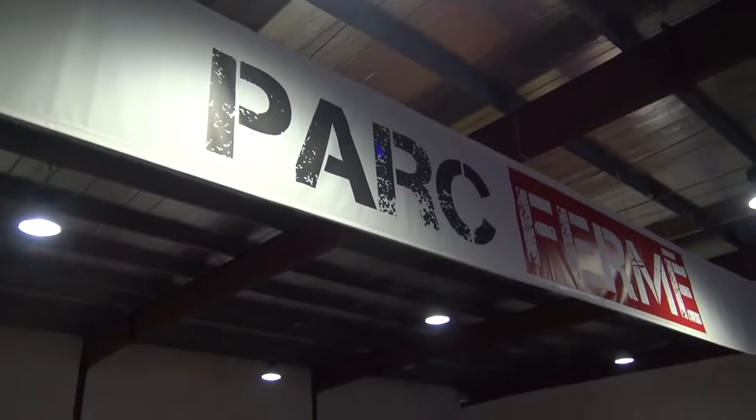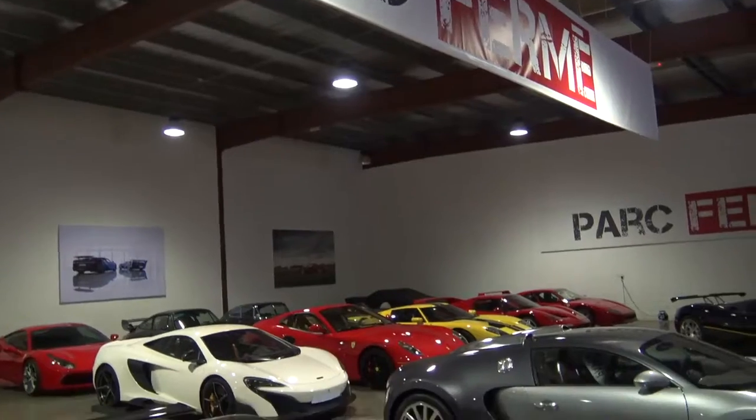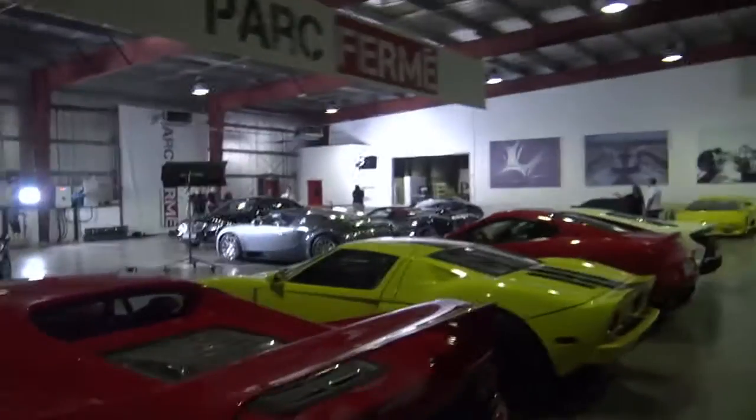We are here at Parc Fermé. This place is an absolute dreamland storage facility for basically the world's best supercars. They're based out in Dubai. It is my obligation to show you just what is here. In the background, those bright lights, that's our film crew. They're going to be following me around for the next 4 days from Dubai to Italy, but we'll get around to that shortly. Just take a look.